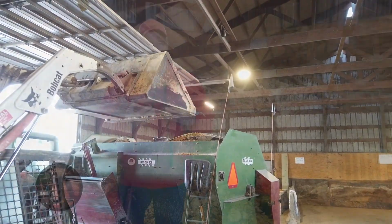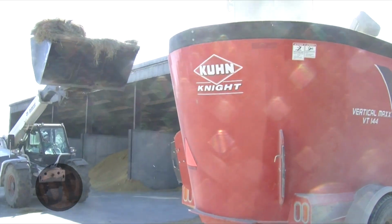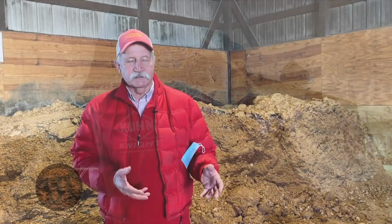In a high forage ration, like a backgrounding ration, especially with the vertical mixers, more often than not, we see the forage being added first in the ration, and typically that's one of the last things in a finishing ration. So it really depends on the type of ration and the mixing sequence.